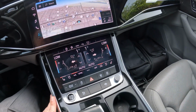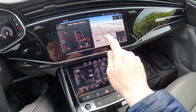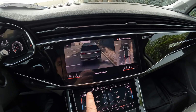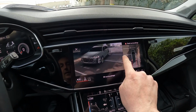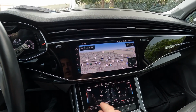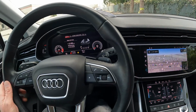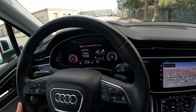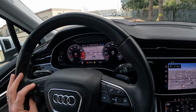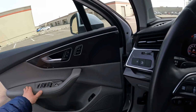We have heated and ventilated front seats, nice touch screens with haptic feedback for both the top and bottom display, navigation, rear parking camera. Then you can also do this really cool 3D view. Very nice for low speed maneuvering, for sure. Beautiful interior trim, nice leather steering wheel. You have a completely digital gauge cluster that's configurable. You can pick and choose the different information that shows up. Pretty nice. We have memory seats for the driver.